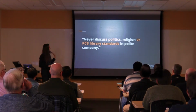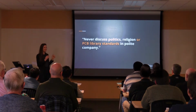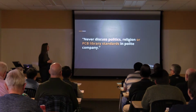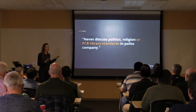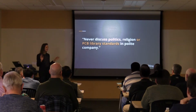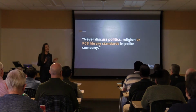So the other thing, before I get into the more technical aspects, is that PCB library standards invoke a lot of passion, which I love. There are so many opinions around how things should be done. I'm not going to get into how wide your silkscreen width should be. I'll let you guys decide, because especially when there are no standards, there's a lot of opinion.